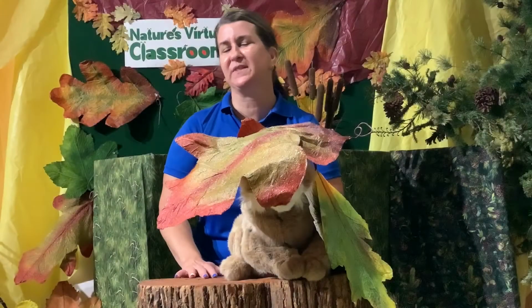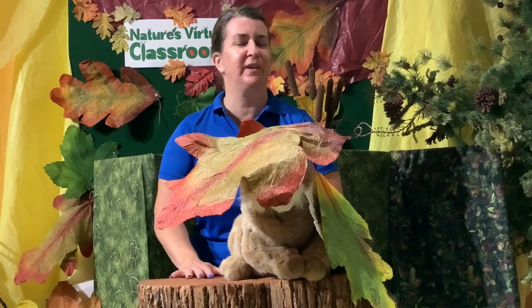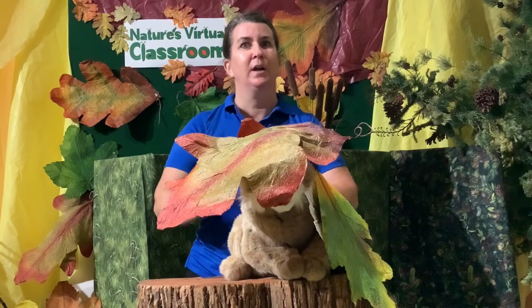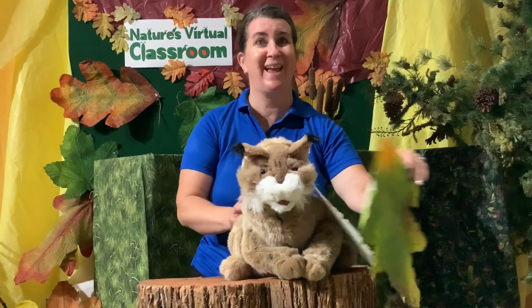Our last method of seed dispersal is called hitchhikers. And there's a couple of different areas in this that are involving humans and other animals. So let's remove leaf number 1. Our poor bobcat friend has a seed, a burdock seed, kind of stuck in his fur. So this is the first part. So seeds that have hooks or other methods of attaching themselves to animals' fur or to even us.